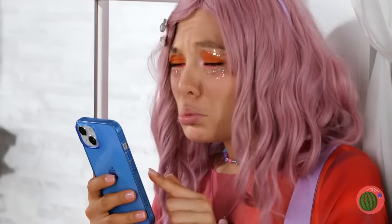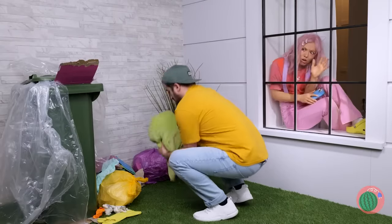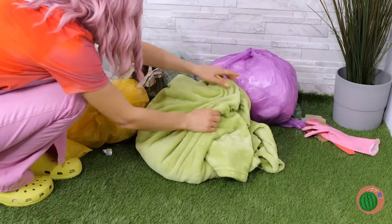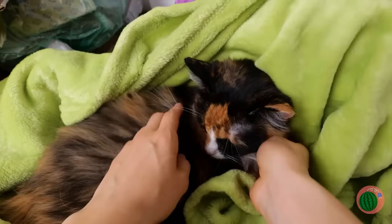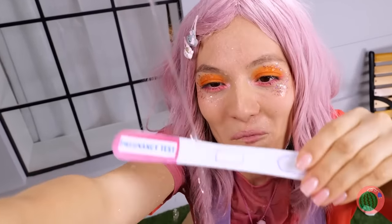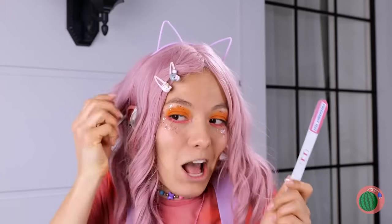Oh, there's nothing sadder than a cat person without a cat. Luckily, it looks like that's about to change. Oh, it's a kitty. And she's so fluffy. Something tells me that's not rain. Whatever it is, it's coming with a chance of kittens.